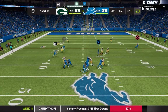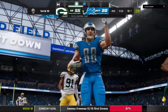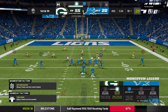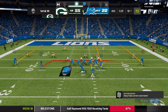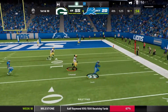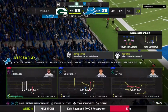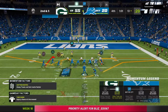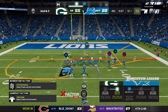On 1st and 10, Goff. And inside the 20 before he's brought down. Another big gainer that time. This one goes for 19 yards. So from inside the 20, here's 1st and 10 at the 18. From the red zone now, Goff. He'll drop this one off to Swift. And they'll bring him down at the 13-yard line. It's a gain of 5 on the play, and it'll make it 2nd down at the Packers' 13-yard line.